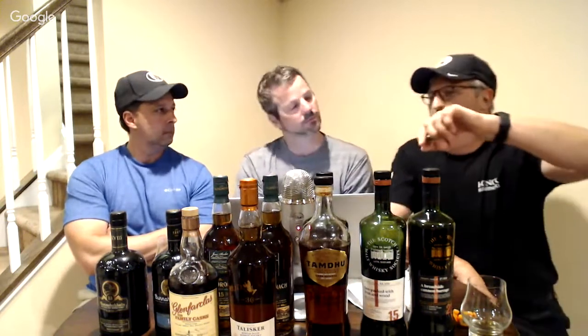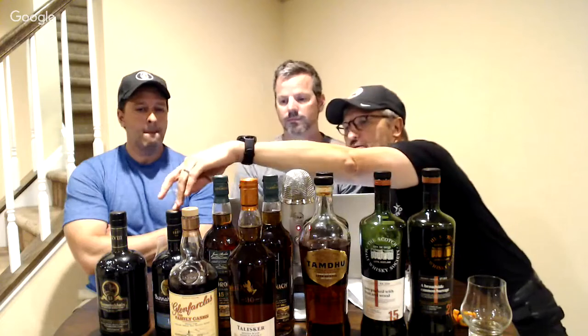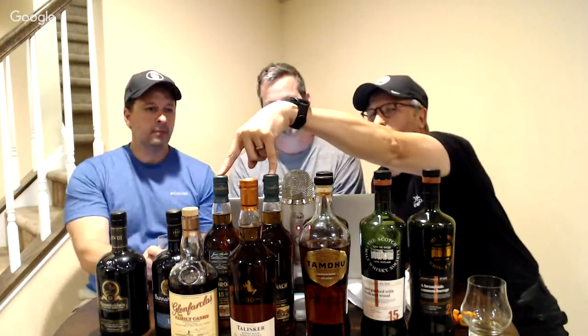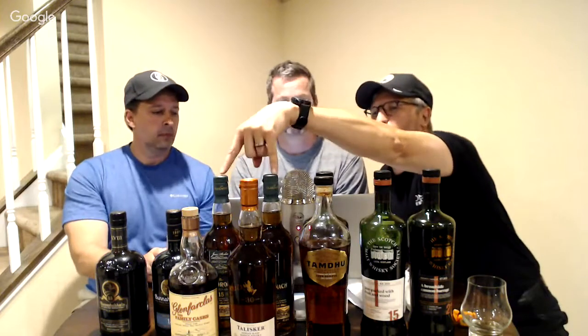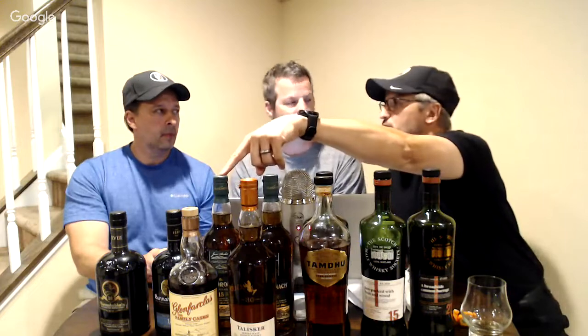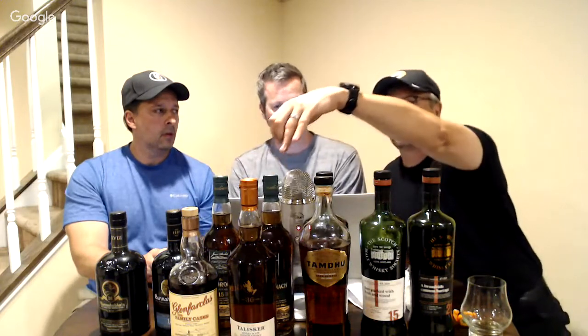So tonight, as Drew was showing, we're going to do some comparisons. Hopefully we've got an old Bunnahabhain 18 and a new Bunnahabhain 18. And then we've got an old Glendronach 15 Revival with a new Glendronach 15 Revival. The difference between those is the finishes. One is Oloroso only, and the other is Oloroso and Pedro Ximénez. So hopefully we're going to crack those open.